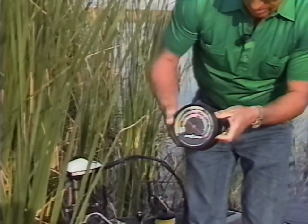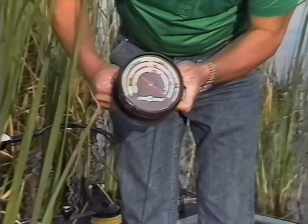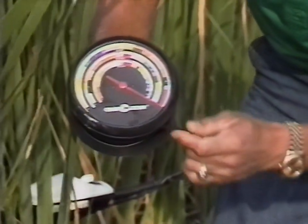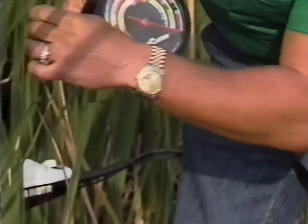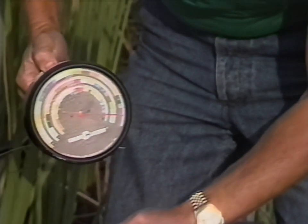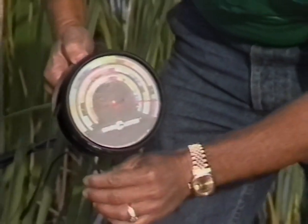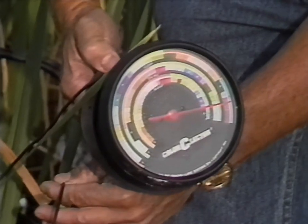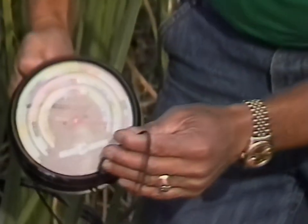Okay, so right in the area where you're going to be fishing. Let me turn it on. Okay, it's on right there. Hold on to these reeds. I'll drop it down right next to the reed, where you're going to be fishing. Okay, it says red. It's a solid red. It's a good solid red. Yes, it is. So I guess we need to use a red plastic worm.